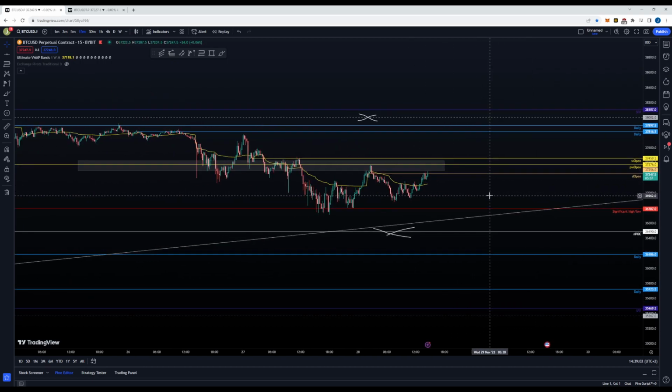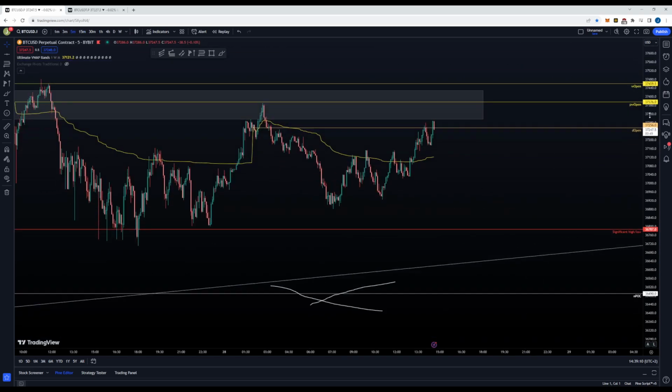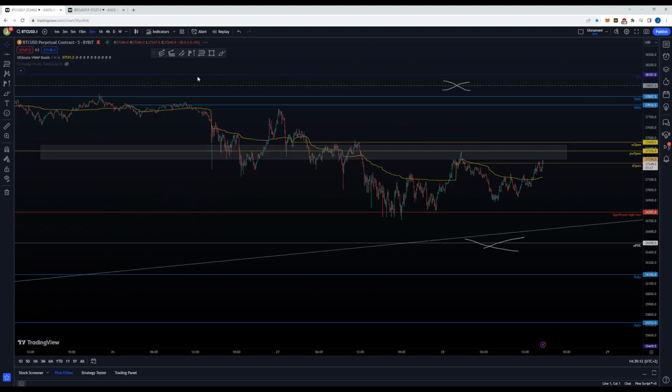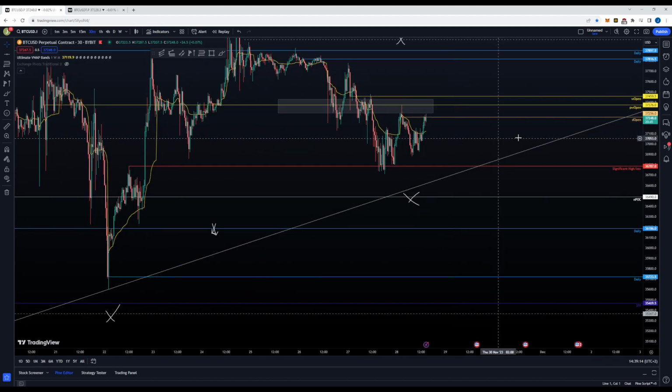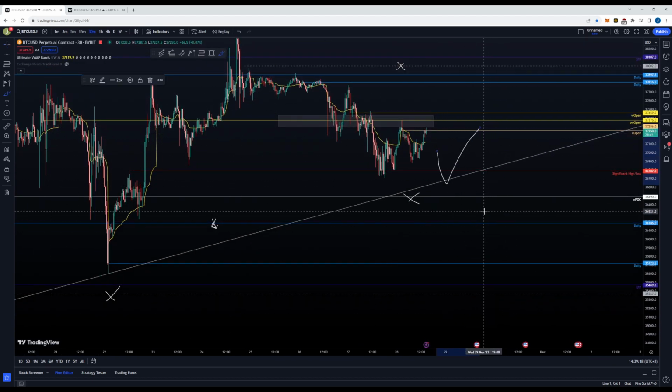Hopefully that happens. I'll try to catch something probably on US market open. We'll see. It's struggling now. But everything looks nice except the lows. The lows don't look good. I would like them taken out.